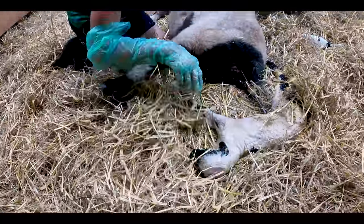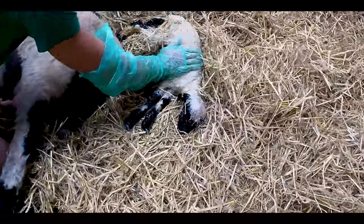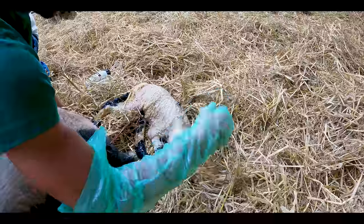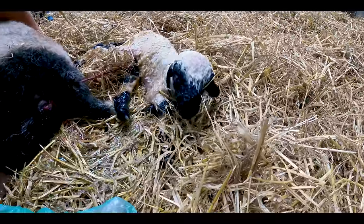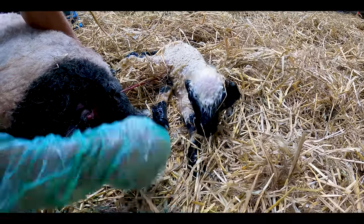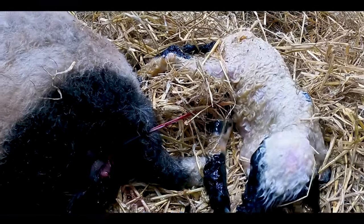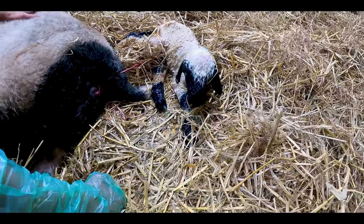Great result here. Look at this. Big lamb. So we're clearing the airways as always, same as we do with our lambs. Look at that. Heads up already. How incredible is that? Oh, it's okay, lass. And with the umbilical cord, unlike with humans, the umbilical cord just naturally breaks away. So there's no fancy clamps or anything needing to go in there.